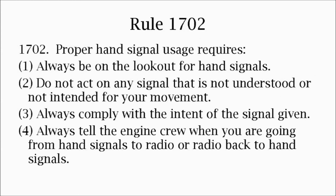Rule 1702. Proper hand signal usage requires you to always be on the lookout for hand signals. Do not act on any signal that is not understood or not intended for your movement. Always comply with the intent of the signal given. Always tell the engine crew when you are going from hand signals to radio or radio back to hand signals.